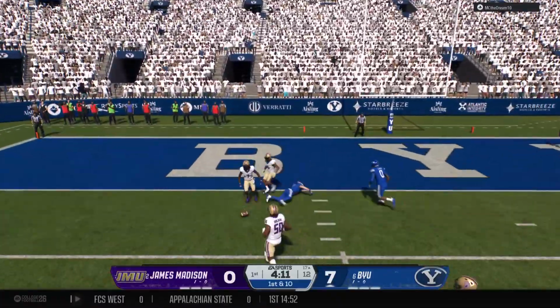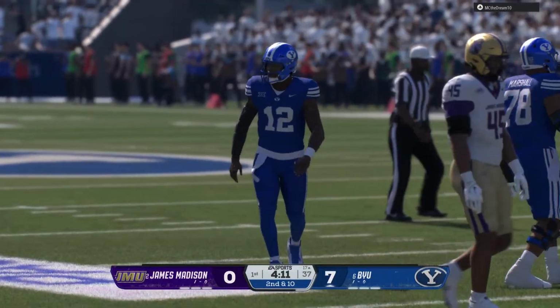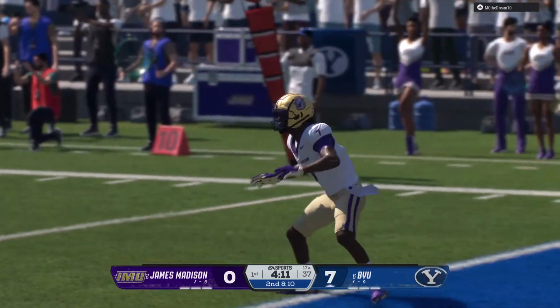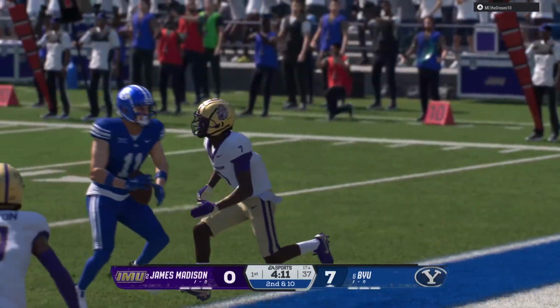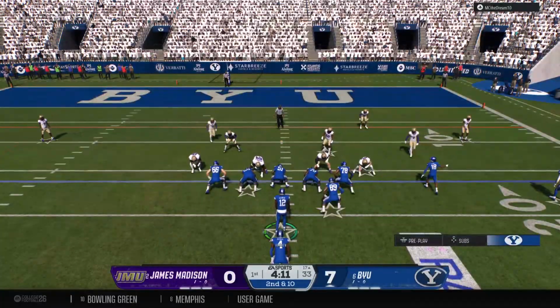Delivers quickly to the left side. And it's incomplete. The defender arrived the same time as the football. And now it's second down. What a hit there by the defender. Tough for the receiver to hold on to the football when he has that kind of contact. Good, clean play by the defense.